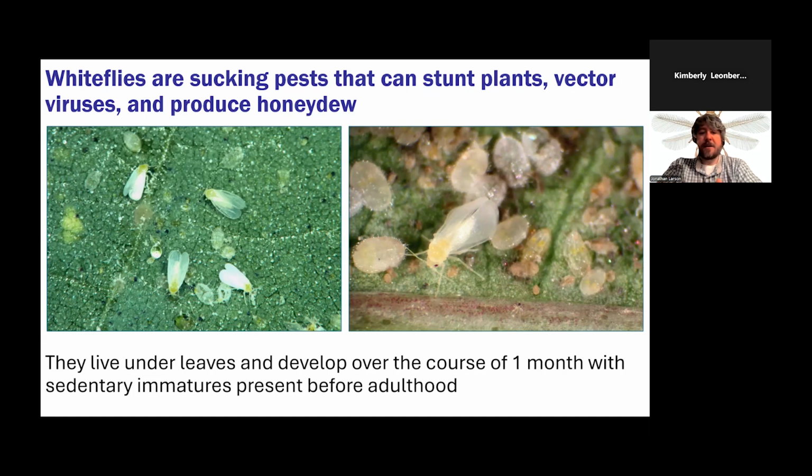These sucking pests are optimized for that kind of environment. With whiteflies, we see plant stunting. We see that they vector viruses, they move viruses from one plant to another, and then they also produce honeydew. They live under leaves.